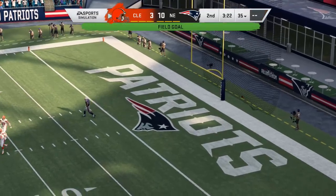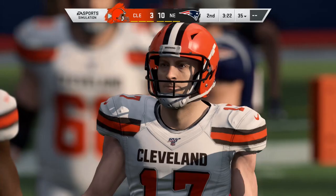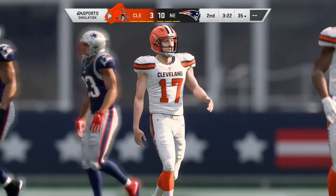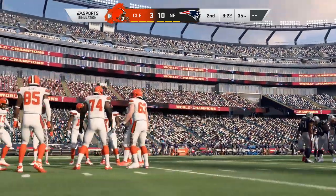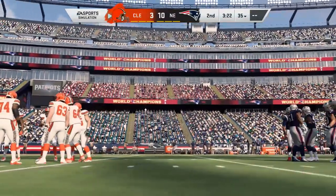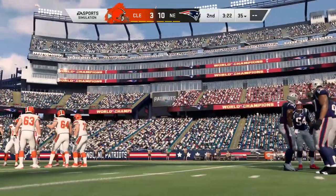The kick by Joseph is good, and they get themselves on the board here. It's 10-3. So he gets a shot at atoning for the earlier miss in the first half and is able to knock it through. What a relief for him, don't you think? Because how many games have we done where kickers missed one early and never got a chance to atone for it the rest of the game? That's a lot to carry around.